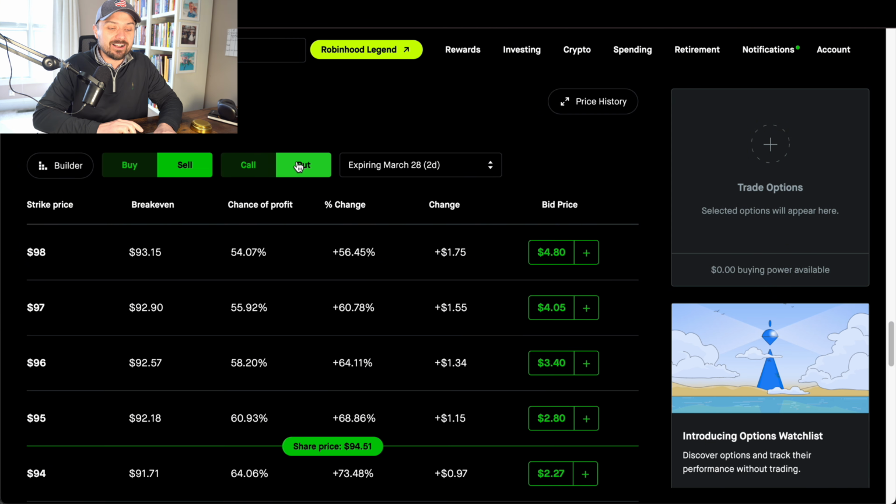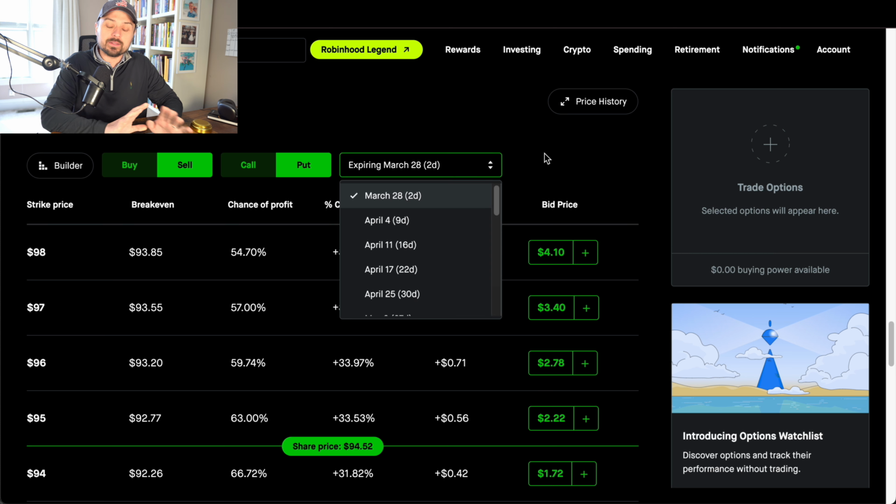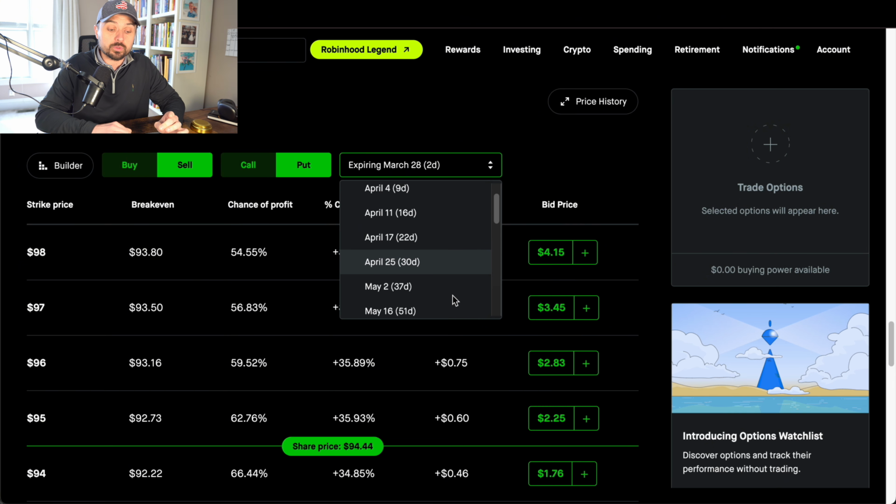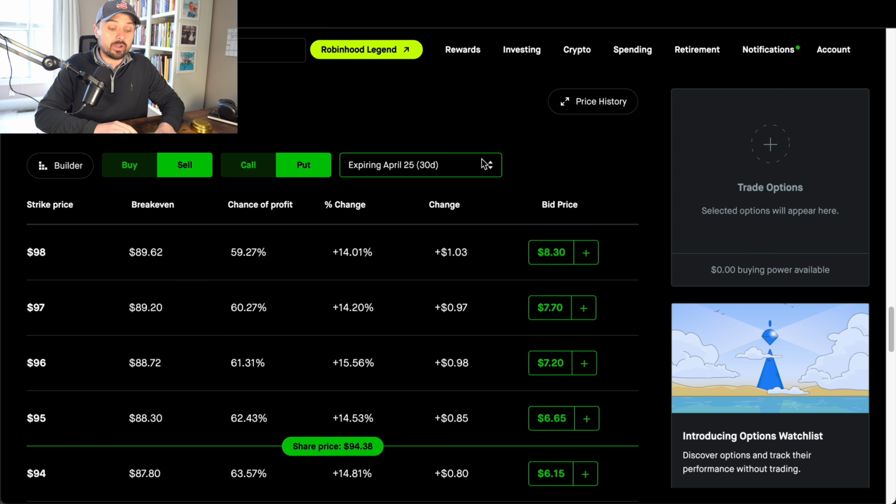So we're going to click sell a put, and then, and we're going to talk about this in a little bit, usually 30 to 45 days out. Now, there are other strategies as well, especially if you want to collect weekly income. But for most of you, we're just going to do 30 to 45 days out. Let's just do 30 days. Let's assume that you want to be getting paid at least once a month. That's what you want to get paid.